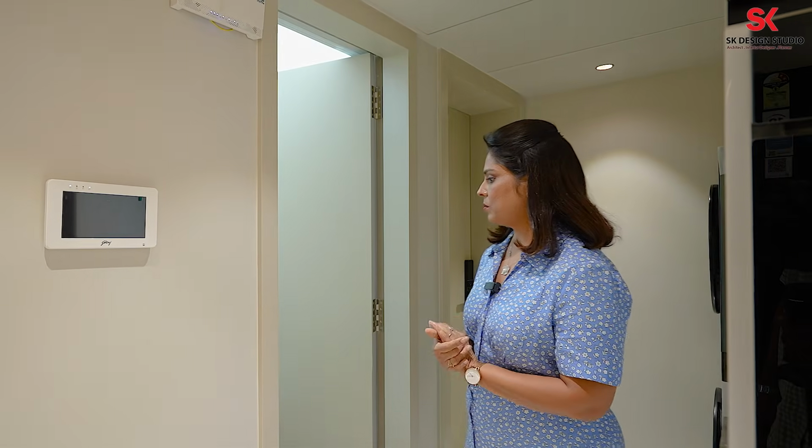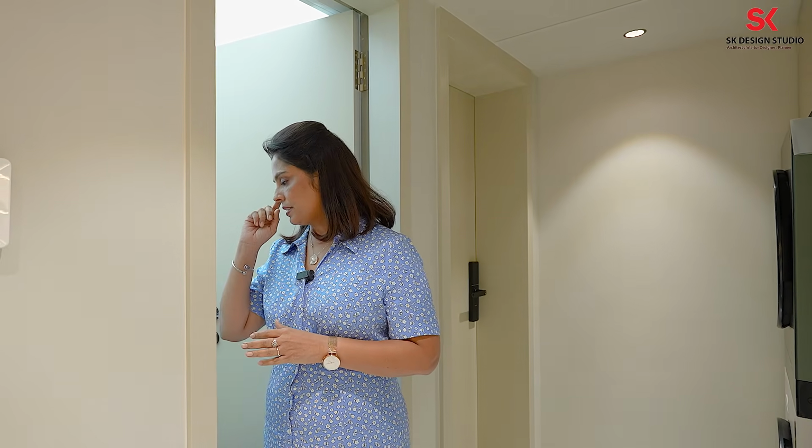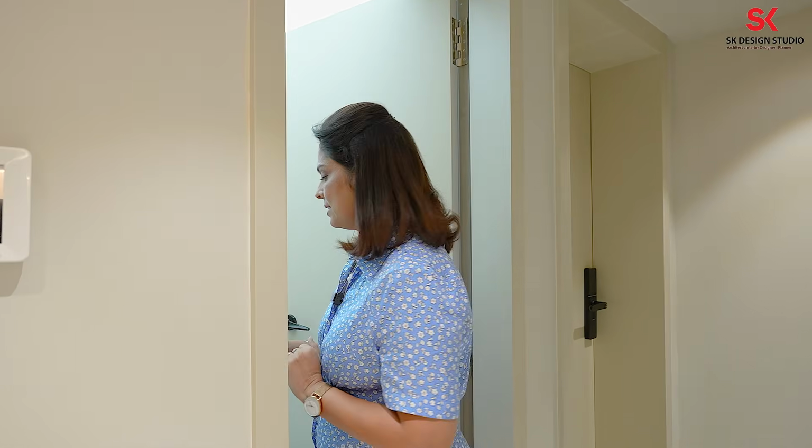So this is the common washroom, and it is also very compact. It was a challenge for us to fit all three things here, the wash basin, WC and the bathing area, and along with that they wanted to separate the dry area and wet area. Still we have tried to do that, and the size of the bathroom is around 4 feet by 6 feet only. So come on, let's check how we have fit in all these details here.